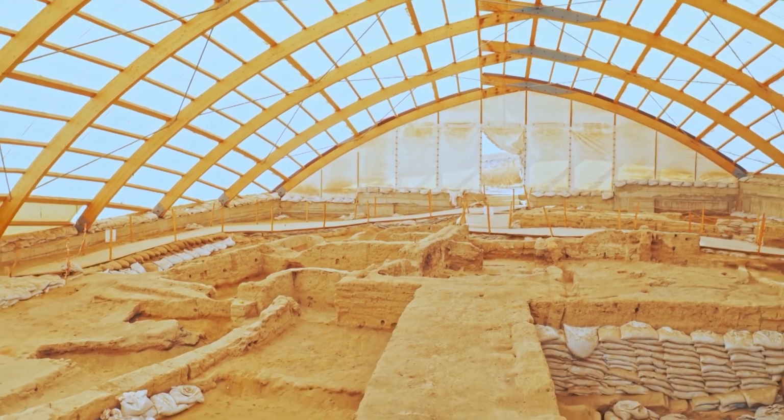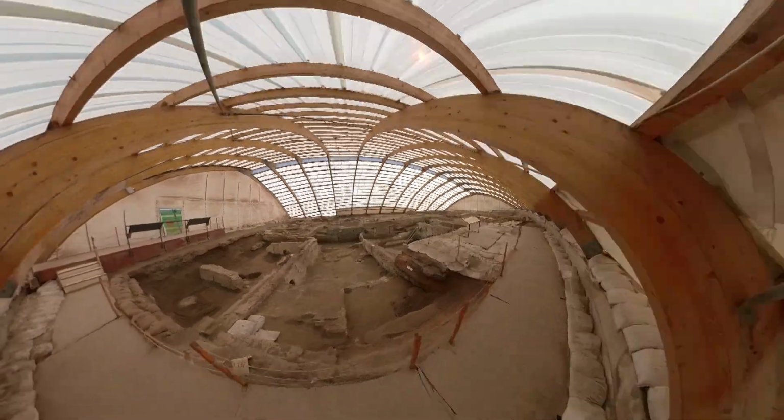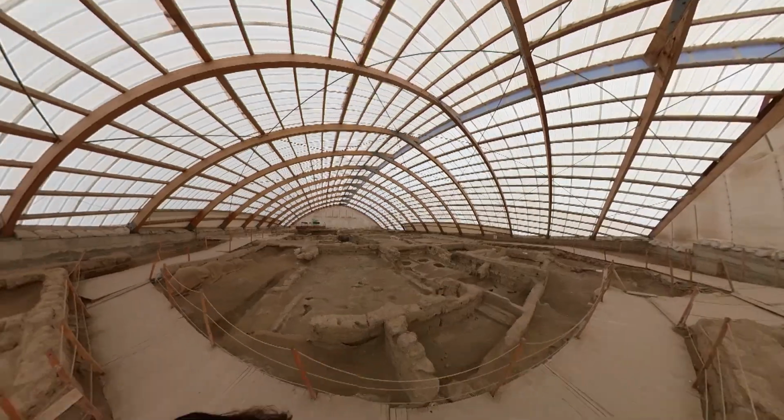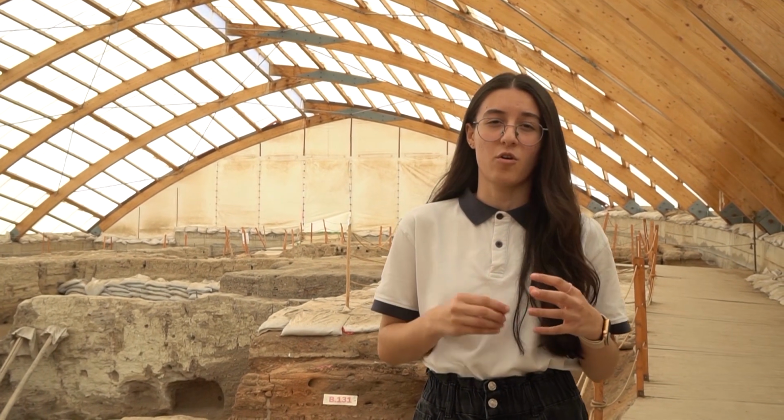The prehistoric settlement mounds were abandoned before the Bronze Age. A canal of the Çarşamba River once flowed between two mounds and the settlement was built on an alluvial clay which was favorable for early agriculture.